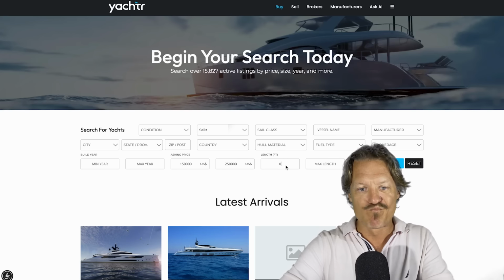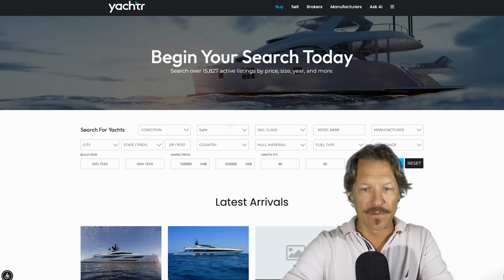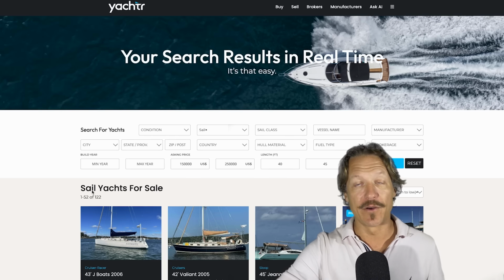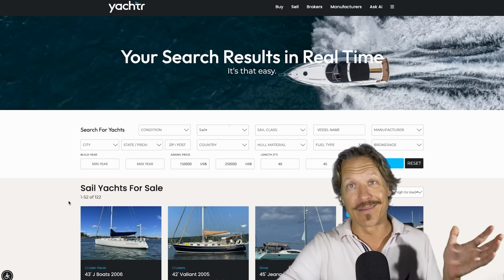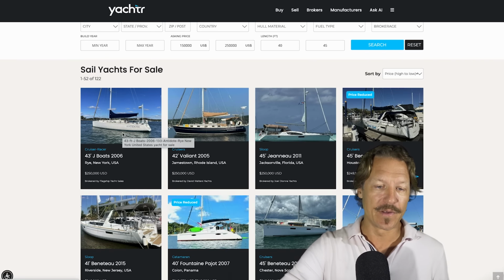250,000. Length 40 to 45. Sail, search. So I've got 122 yachts on here. Also not as bad. There's a J boat. That's not really an offshore boat.